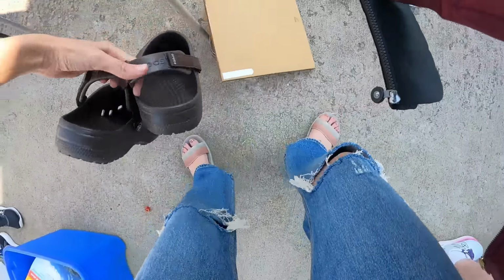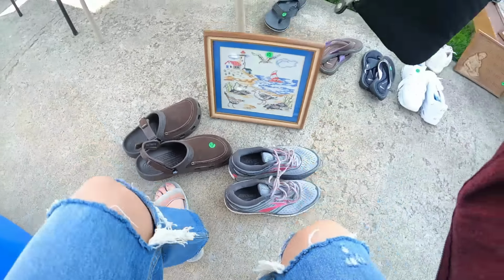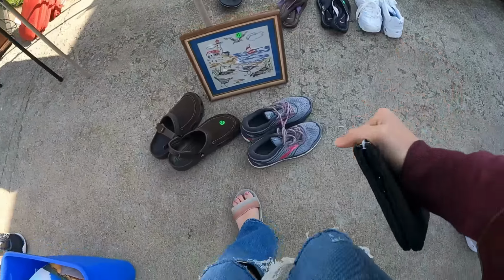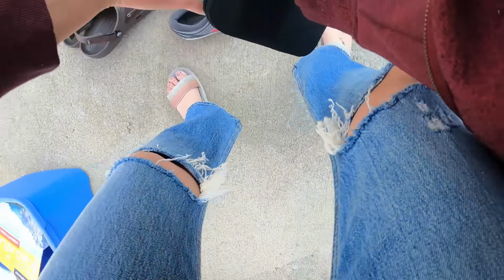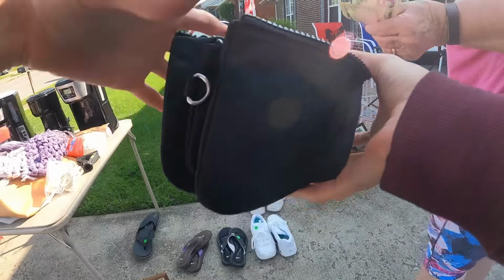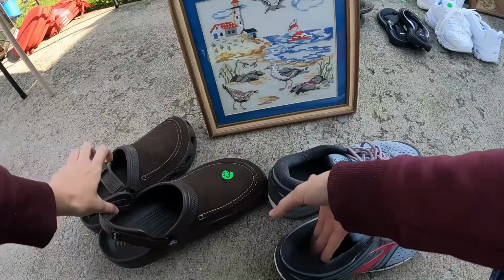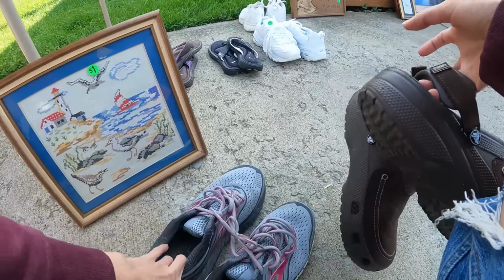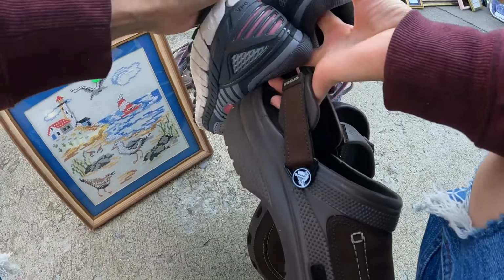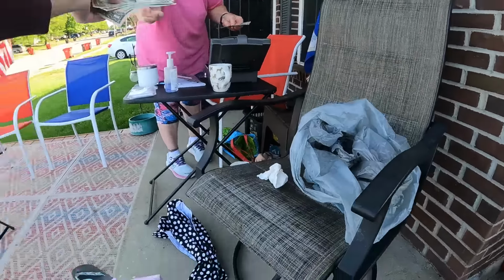Ladies, I believe I found me a few things. Oh, okay. I'm gonna take these three things right here. Well, that sounds good. I think those had a sticker on them a second ago. How much for the shoes? $3. Okay. So $7. Thank you very much, dear. Thank you, dear. Have a great day.